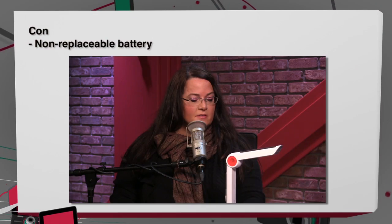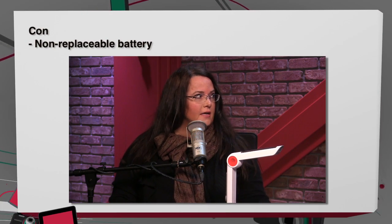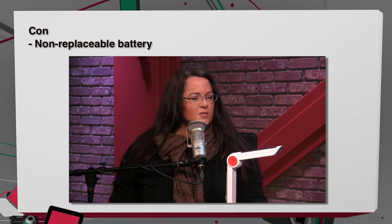But as far as a con goes, the con is because this is a rechargeable battery, you can't actually put batteries in it. So if you had disposable batteries and you wanted that as an option, that's not an option. That's really the only con that I had. It's not a real rugged design. I don't think that's their goal. I think their goal is to be a little more sleek and that sort of thing. But functional. But I liked it.